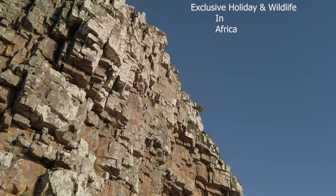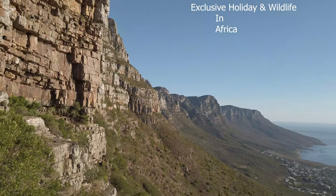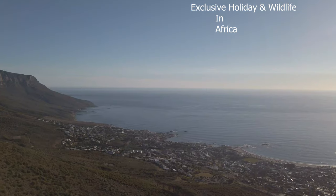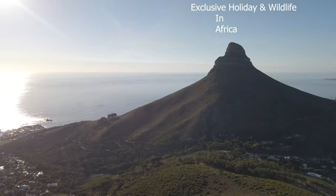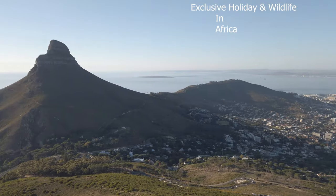I chose Kloof Corner hiking trail because it is a relatively easy hike. It is beneath Table Mountain with amazing views of the city, Camps Bay, Lion's Head, and incredible sunset scenery. Once on top, the views are breathtaking.